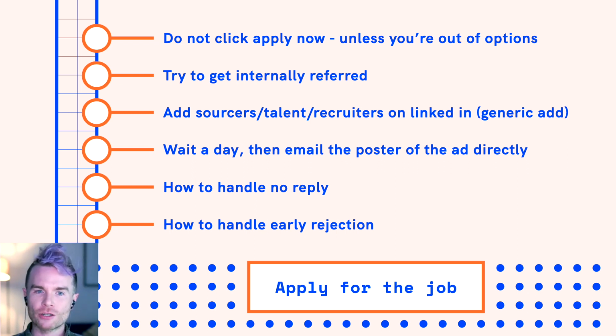After they've added you, maybe wait a day or two if you haven't heard from them, and then send them an email, not a LinkedIn message, an email. And that's where you write that cover letter. That's where you contact them and say, hey, I saw your ad. It was for this position. I have this question, and here's a little bit about me.